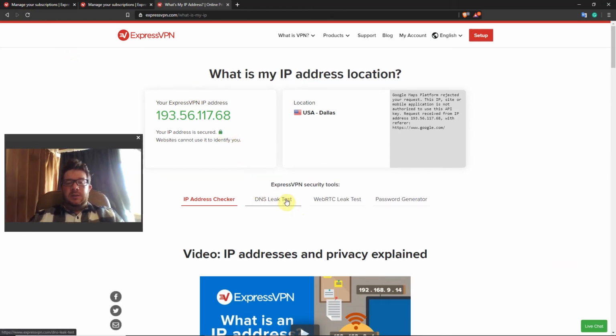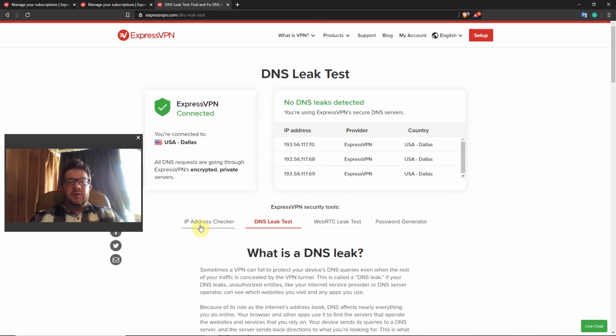And there's a couple of other tests you can do. There's the DNS Leak Test. The domain name server is actually what converts websites that you type in into IP addresses. So when you go to facebook.com, it actually converts the text facebook.com into the special address to connect to Facebook's server. Domain name servers can actually log that information.